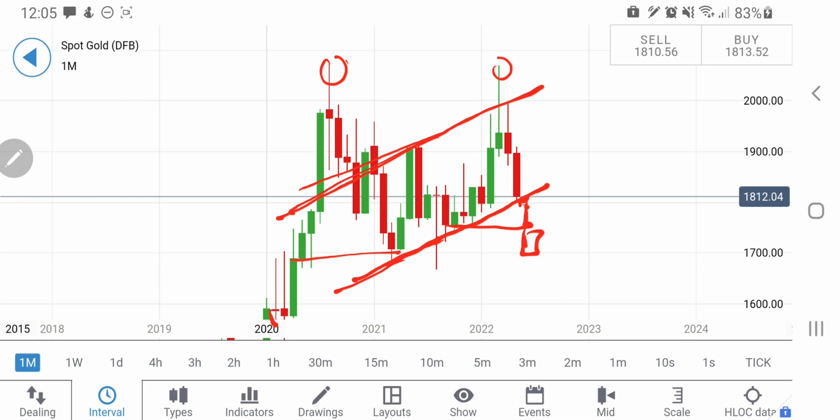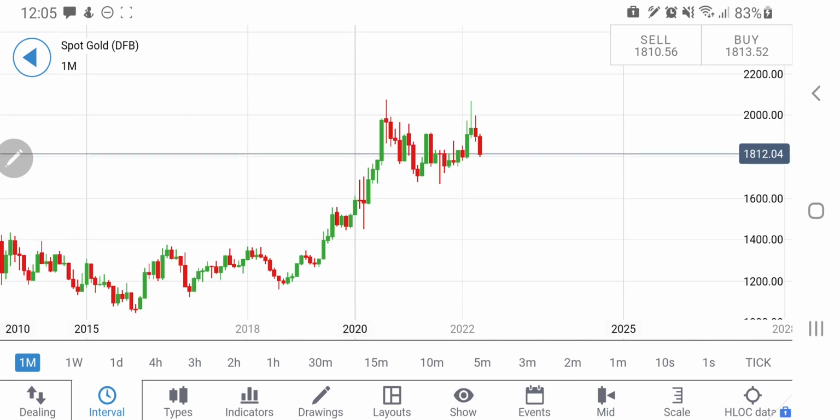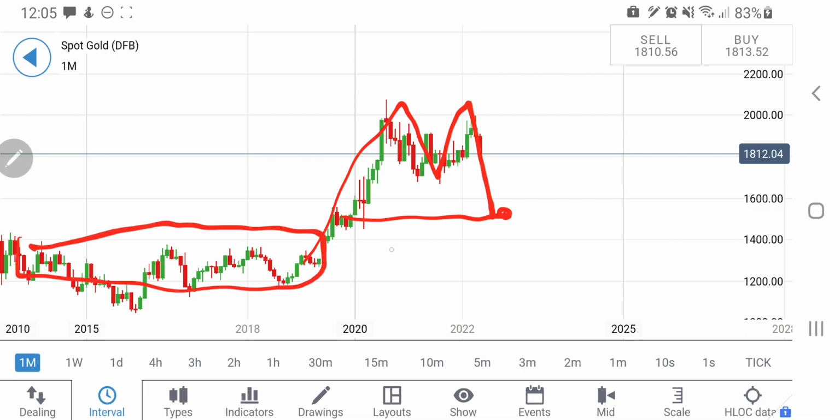See, it has a lot more to cover also. It can come back till towards 1600 levels. It has already formed a double top, and if you look at this on the monthly charts, what it is trying to form is this, where it can come back till towards 1500 levels, and in fact can drop till and come back in this zone, that is 1200 to 1400 dollars.